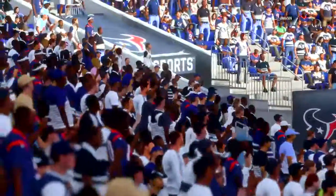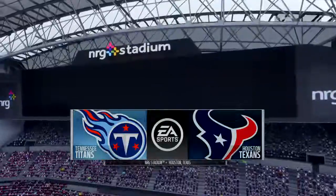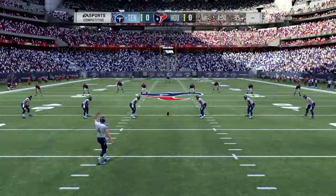EA Sports coverage of the NFL is in Houston, in the Space City at NRG Stadium. The scene from a few moments ago, this crowd enthusiastically cheering on their Texans as they emerge from the locker room. And we're just about ready for football as the Texans get set to match up with Marcus Mariota and the Tennessee Titans.